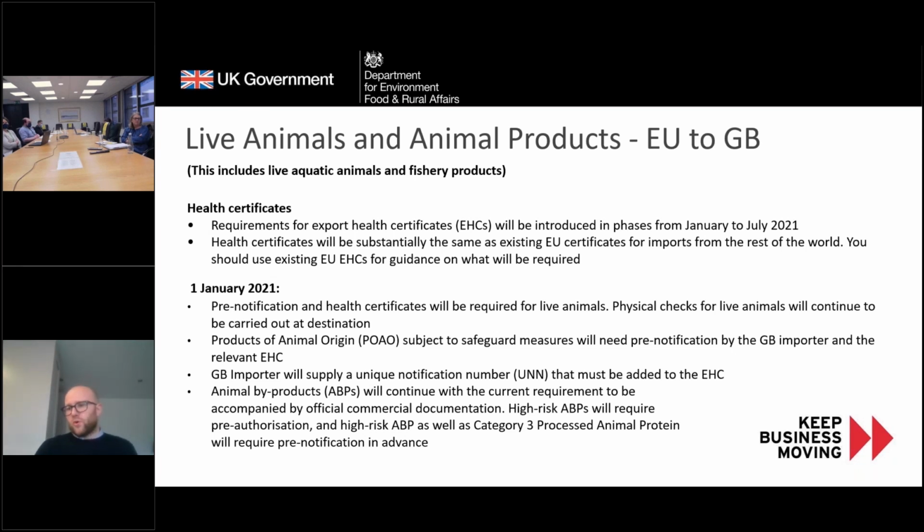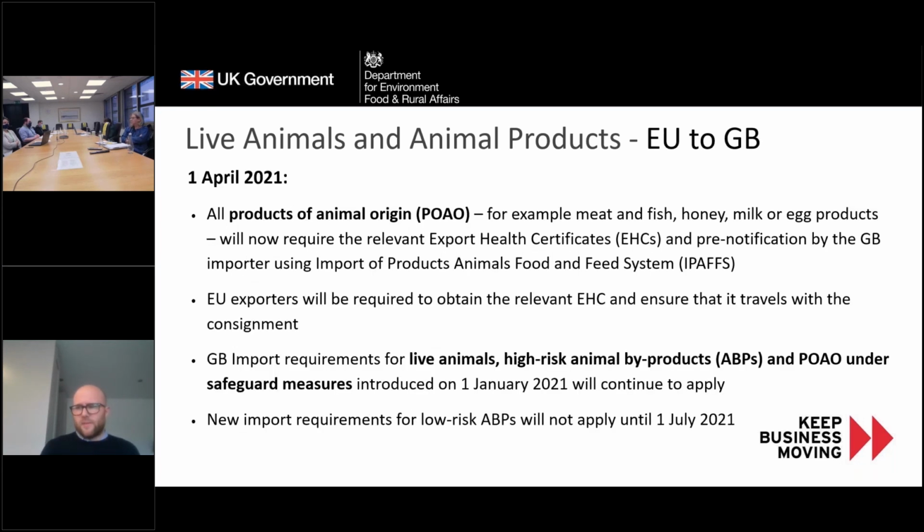Animal byproducts will continue with the requirement to be accompanied by official commercial documentation. High-risk animal byproducts will require the importer to pre-authorize, and high-risk animal byproducts in Category 3 processed animal protein will require pre-notification in advance. More information on what constitutes high-risk animal byproduct can be found in the border operating model. And again, a link will be provided in the presentation.